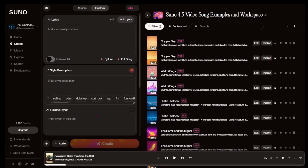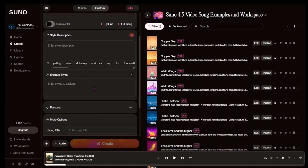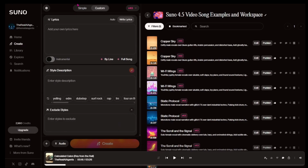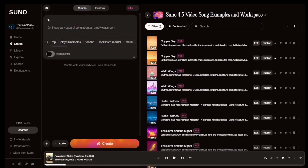And then you can also do sort of a negative prompting by excluding styles. And then you put your song title in here. So let's get started simply by just doing a simple tune here.